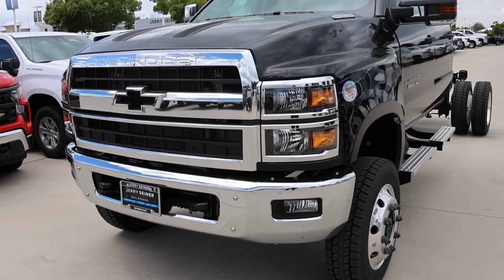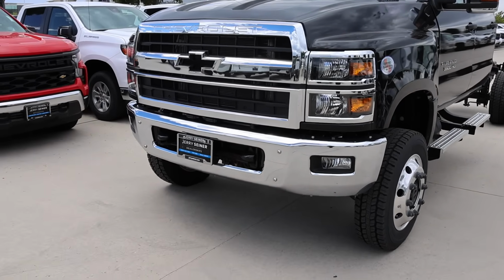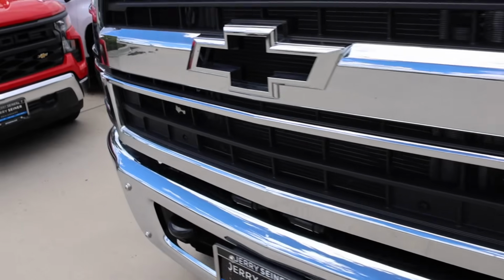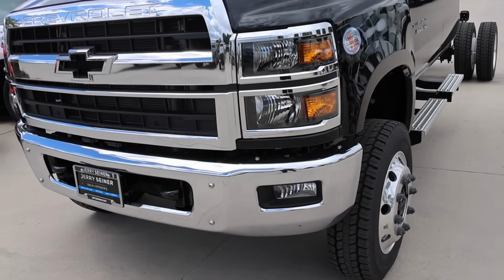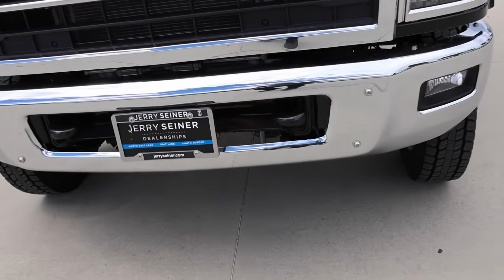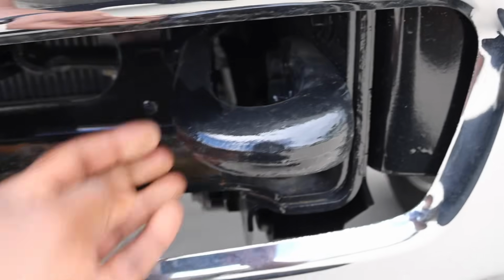But up front, this one does have chrome, which I do know is an option, because I did one with a blackout. It was just a base model set up here, and then this is going to be an upgrade. They do have the flow-through tie here, fog lights down below, halogen headlights, and you can see these meaty tow hooks down below too. These are real tow hooks right here.